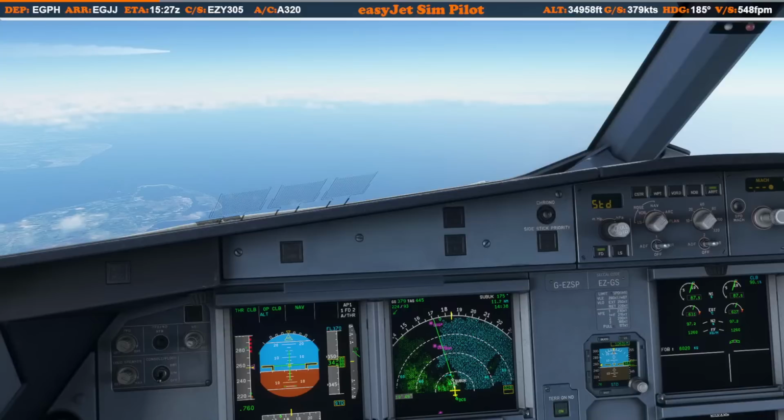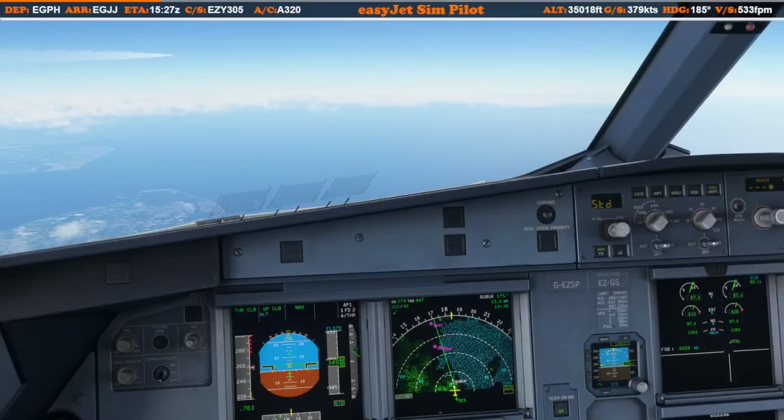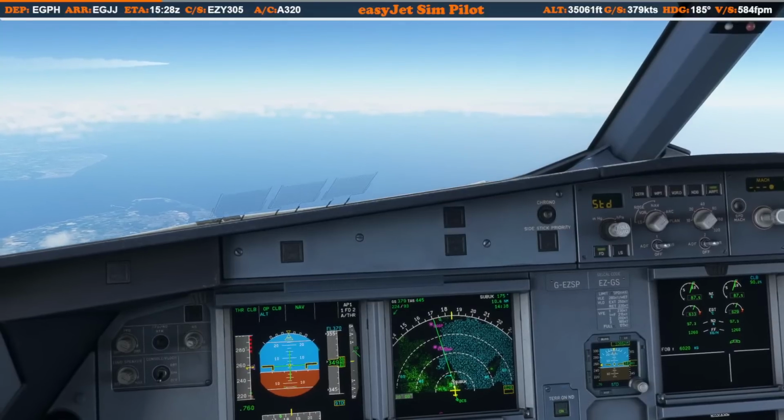Lemon, is he interested in flights? I think he's a bit, I mean he's only 8, so he's probably a bit young to get into flight sim sort of properly. I'm trying to think how old I was. I was probably about 10 or 11 when I sort of got hold of flight sim 95.